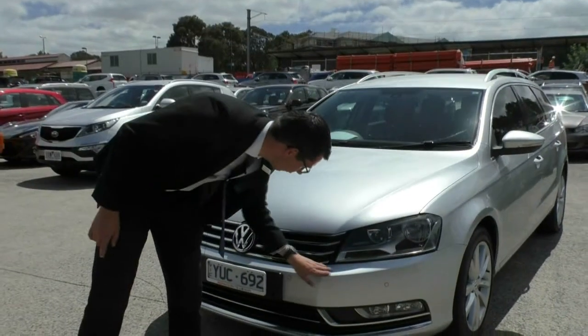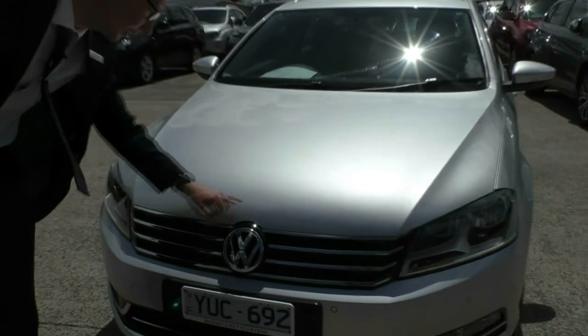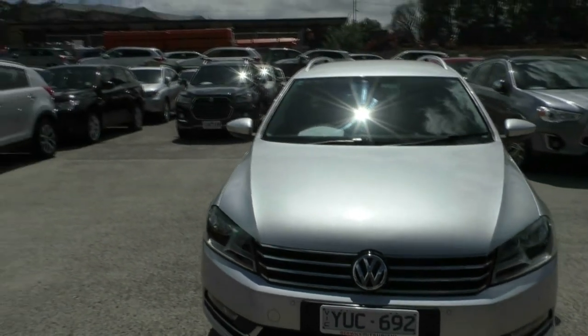Now, as for stone chips in the front of this car, there are a couple of minor stone chips that have been touched up. You can only really see them if you get in nice and close, but otherwise it does present very well. And this silver color is a brilliant silver that Volkswagen has brought out on this car.